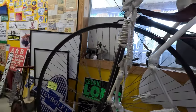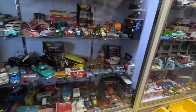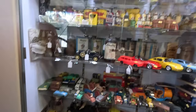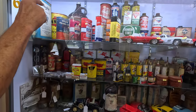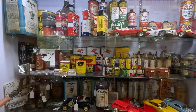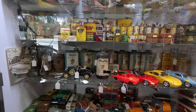Look at that. Yeah, the old high wheeler. So we live in where we live. There's an old historical park. A guy rides one of those. Oh, these are cool. There's a Sinclair jug right there, glass jug. Oh wow. And I got Maytag oil cans for sale and wrenches. There's another stoplight.